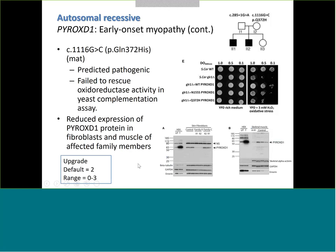But for both variants here, there really is quite a lot of evidence. We see evidence for impact of the splicing variant, and then how that would affect a critical domain of the protein, and then you have various evidence for the missense as well. It's predicted to be pathogenic. It's shown to be impacting function on a yeast complementation assay, and then you're missing or reducing the amount of protein in these patients. So I would definitely upgrade this in this case. I mean, definitely I think 2.5, maybe higher. Yeah, there was a lot of evidence for this one.